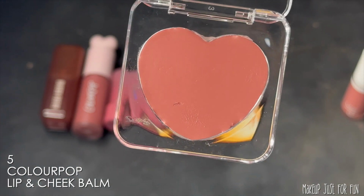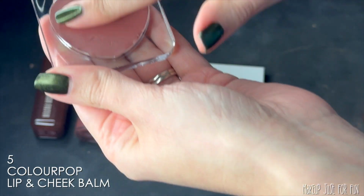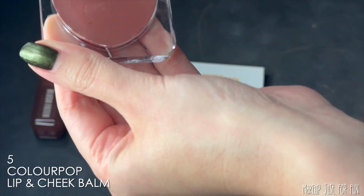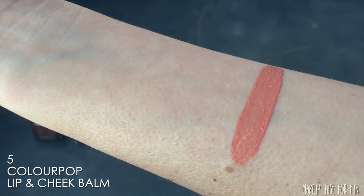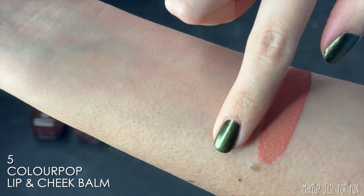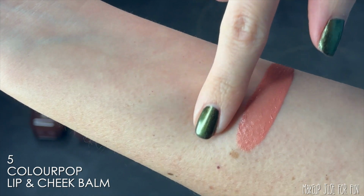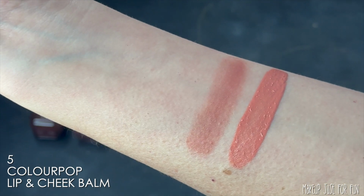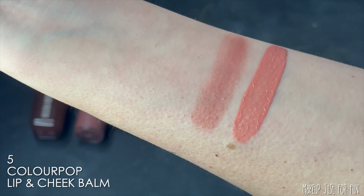ColourPop gave us several new cream and liquid cheek products this year, and I think that this lip and cheek balm is definitely one of their best, by far one of the cutest, but I think this is just so user friendly. It has a lot of product versatility since you can wear it on your lips as well. I actually had a hard time choosing which color I wanted to feature in this video because I have a couple that are constantly on rotation on my little makeup table. So just an FYI, I also use the shade Second Date a lot in this formula.